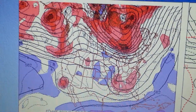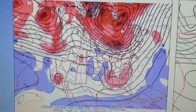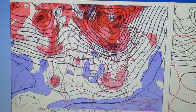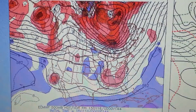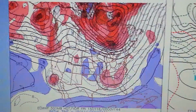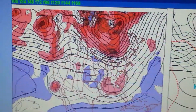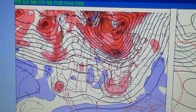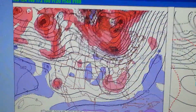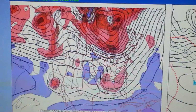Notice how this is not attached to the northern shortwave. In the GFS, this potent shortwave that's all the way up in Canada was attached to this other piece of energy, which was also attached to the piece of energy that formed the storm. So it's a 1, 2, 3 link in the American model. In the European model, 1 is not attached to 2 and 3, thus 2 and 3 do not come up the coast. Instead, 2 and 3 head out to sea.